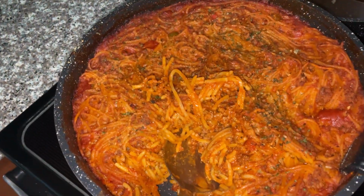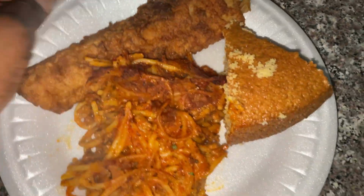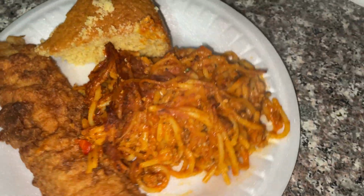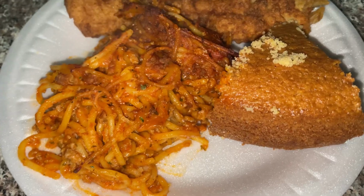Okay, y'all, so we back from the store. This is the spaghetti. The cornbread has been cut. The fish is put away. Y'all, so this is the plate. We getting ready to taste those hot sauces. Okay.